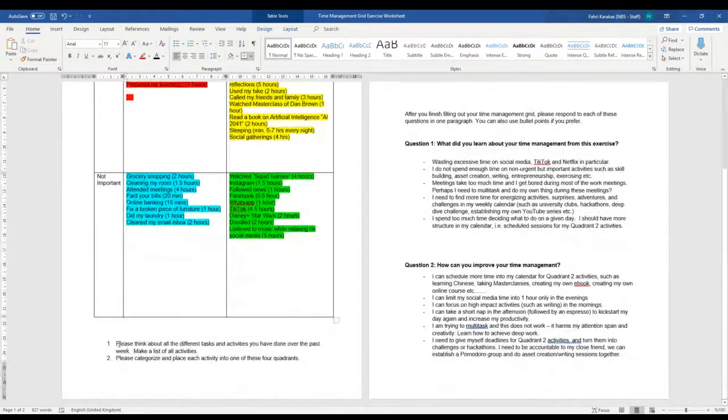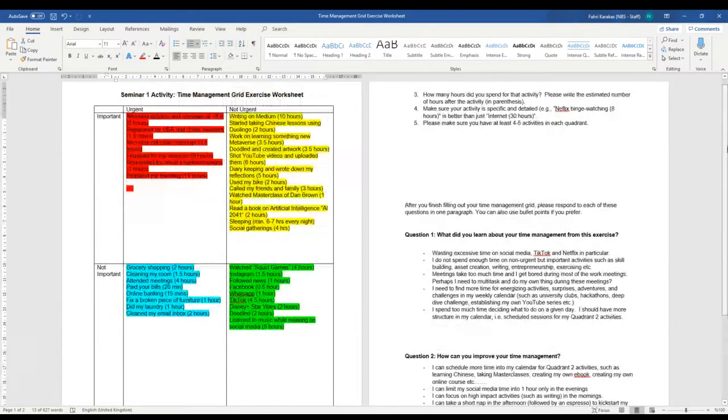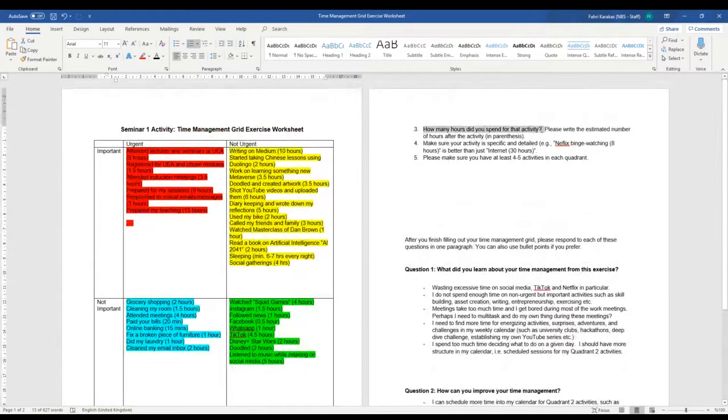So what you will do, the instructions are here. Think about all the different tasks and activities you have done over the past week. Make a list of these activities. Then you will categorize, place each activity into one of these 4 quadrants. How many hours did you spend for that activity? Write an estimated number of hours in 1 week in parentheses. And make sure that your activities are specific and detailed. Don't just say internet, say Netflix binge watching, yeah? And make sure you have at least 4 to 5 activities in each quadrant.